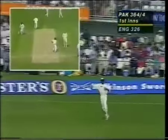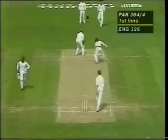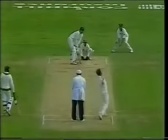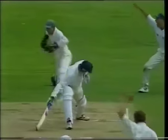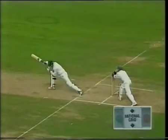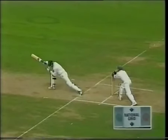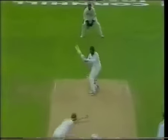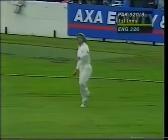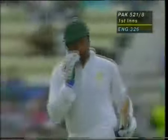Lewis responded by showing why he's an asset to any one-day side, his lovely pick-up and throw running out Asif Mujtaba. Robert Croft got the ball to turn again, and he can look forward to a busy winter with the senior side. Stewart's sharp work brought his second wicket as Wasim just strayed out of his ground. But Salim Malik determinedly bore down on his 14th Test century, and when he got there, Pakistan declared 195 ahead.